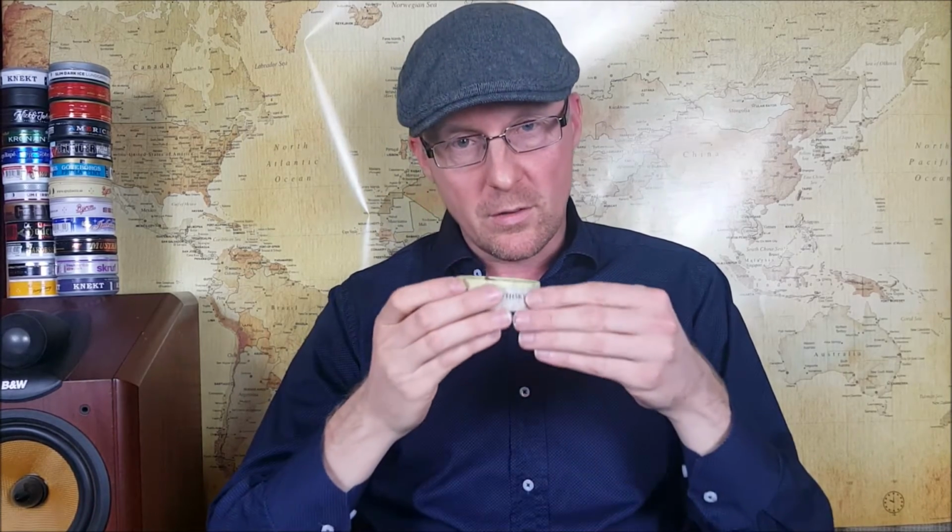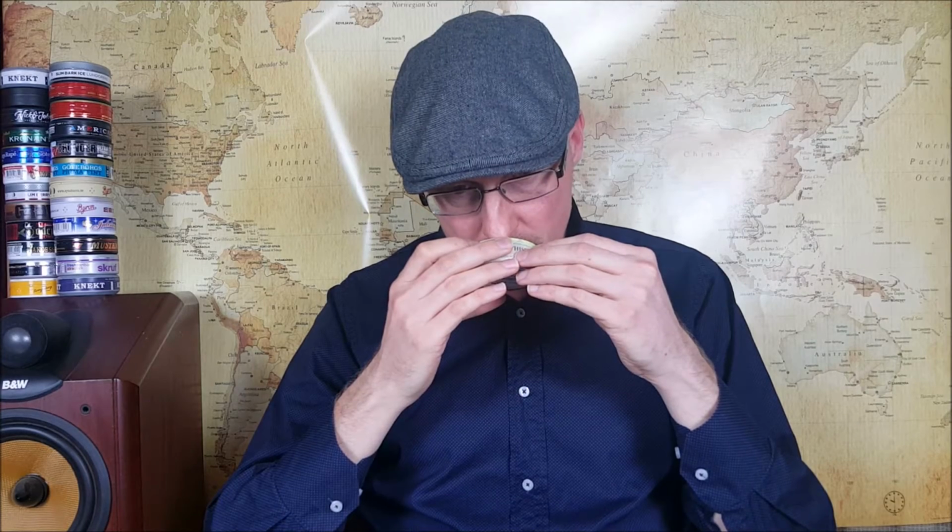So let's smell this one. Yeah, it's a much bolder smell than the Söt Rom. You can smell the premium tobacco in there, and there is whiskey there. So I'll put one of these in. Pretty moist portion actually. And I'll get back to you when I've finished both cans and see which one I prefer.